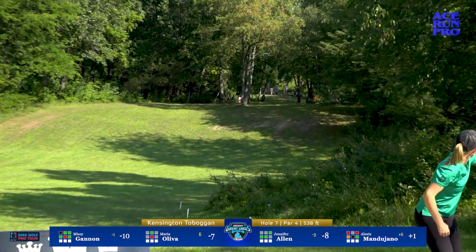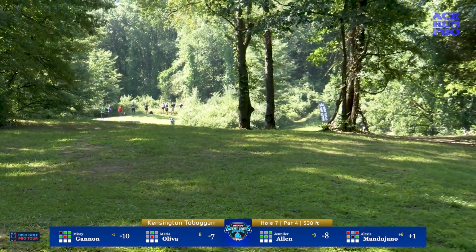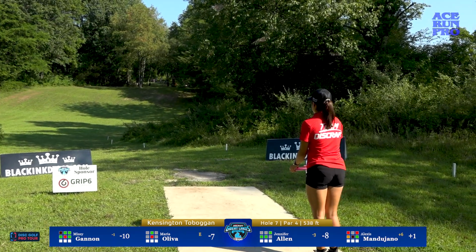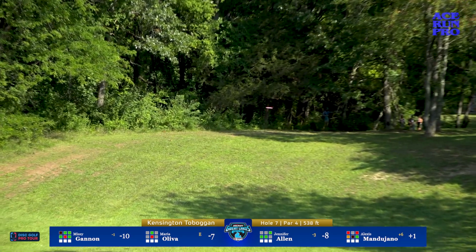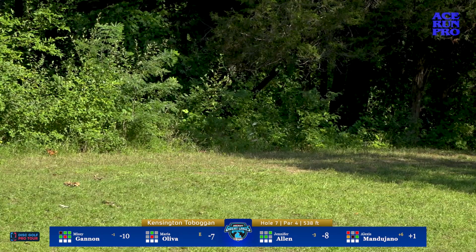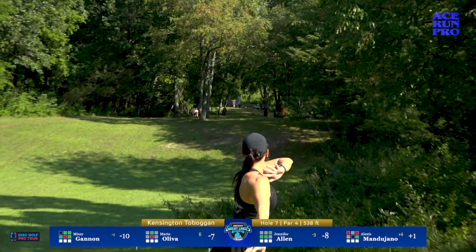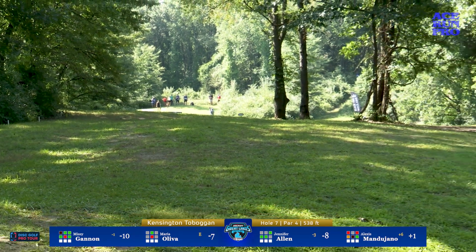Missy Gannon at first. Good-looking height and angle out of her shot. You really want to get up to the top, to the flat area, and it looks like she's done that. Alexis's shot was a little low, and it's over there in the rough on the left side, just a foot off the fairway. Wow, look at the height. Jennifer Allen's nice shot.